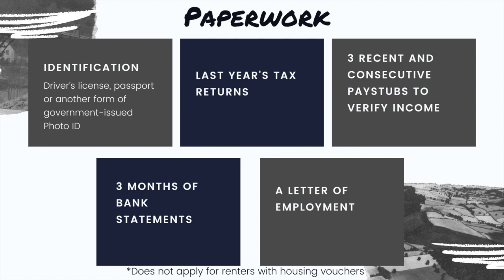A letter of employment from HR verifying income and length of employment, or a CPA letter confirming the same information if self-employed. If you are just starting a new job, an offer letter will also suffice. Request your employment verification letter before you start looking. Listing agents and owners will take your application more seriously if it is complete and organized.